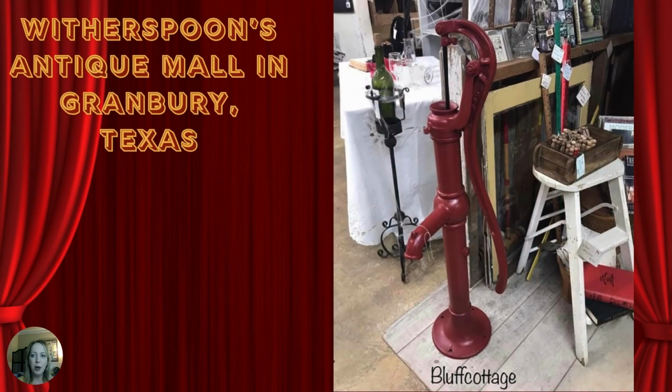Okay, next up, bought for $95 and sold for $195. Witherspoon's Antique Mall in Granbury, Texas. Who wouldn't want to just make a quick $100 flip on something like this? That is so cool.